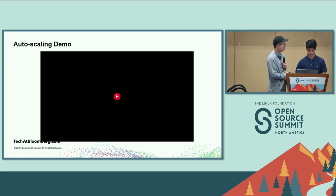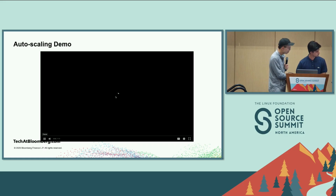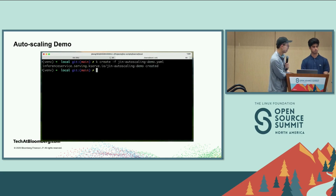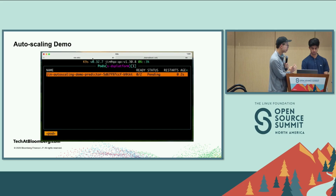Okay, so now I'm doing another demo. This is running on an actual GPU node. We already have the model cached. This is a 70B large language model. So I can create this inference service directly. And now the pod is already running, but it's not ready yet because it's loading the model from local disk to the GPU memory.